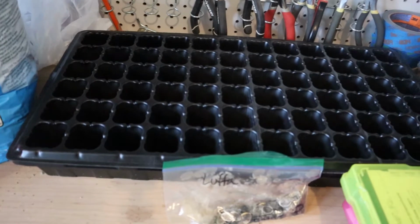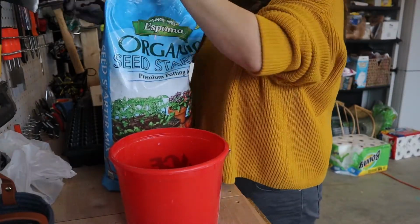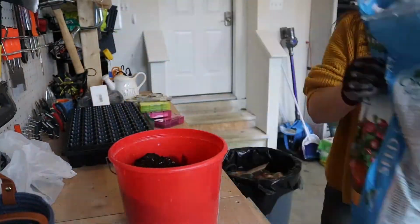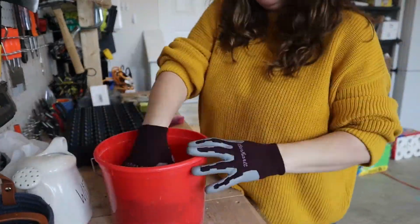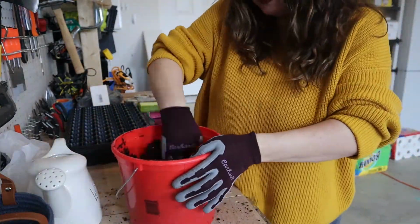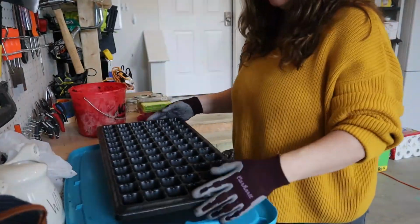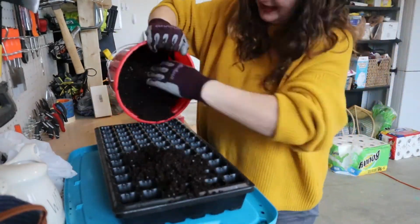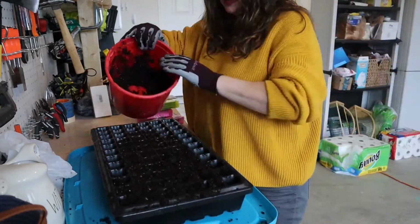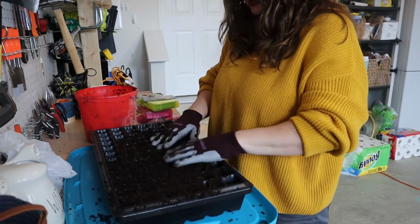Let's get our mix made up, and then we can start filling in the tray. If anybody has an easier way to fill up one of these trays, I am all ears.